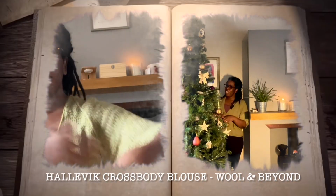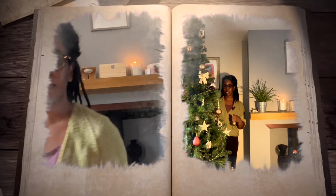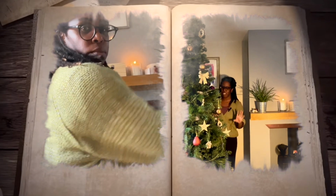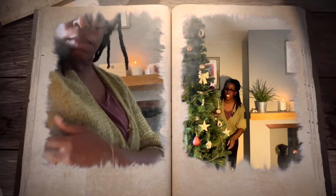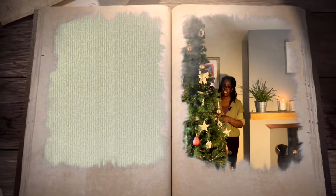Next up is the Hallevik crossbody blouse. A knit that's been handy in and out of the house. Though the pattern was free, I had my share of details that needed a little bit more care. The edging could have been neater, this much is true. But I wear it so often, it's earned its due. Still, I've learnt that mid-layers are key, so versatile and perfect for me. I'd love to knit a wrap very soon, but with stronger yarn that would be better attuned.